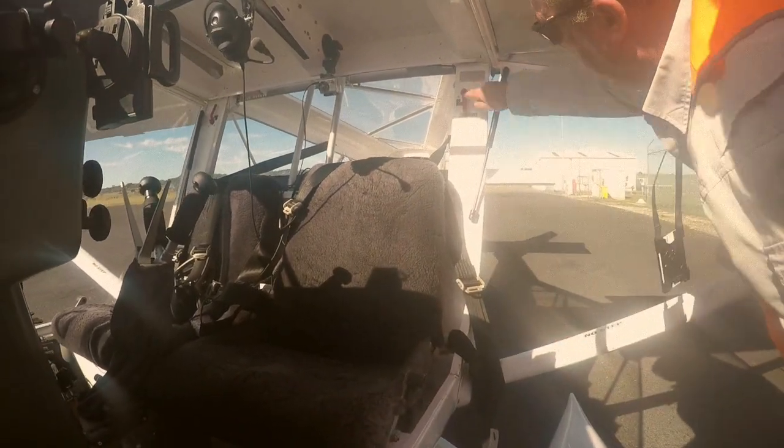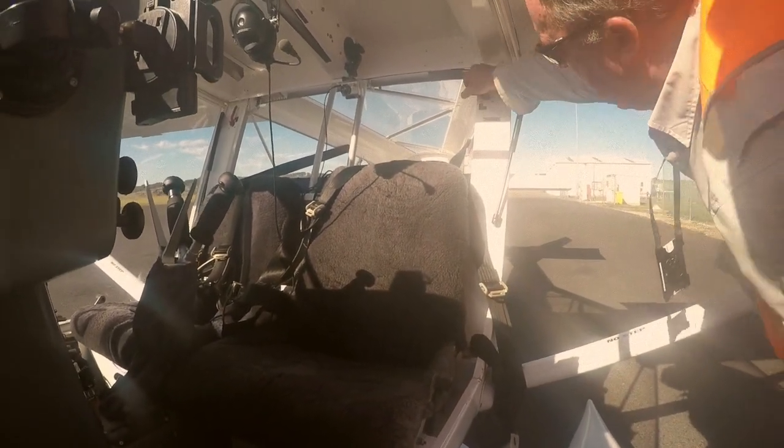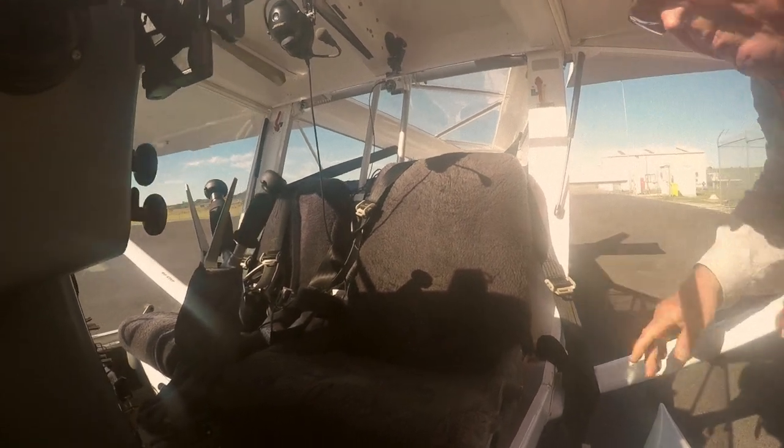And fuel? On? Yep. Two tanks both on. The fuel line comes down. When it's in line, it's on. Off. Yeah? Alright.